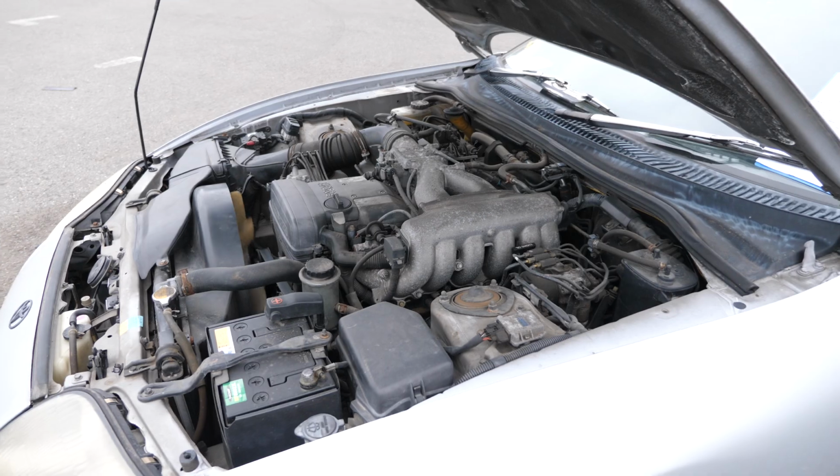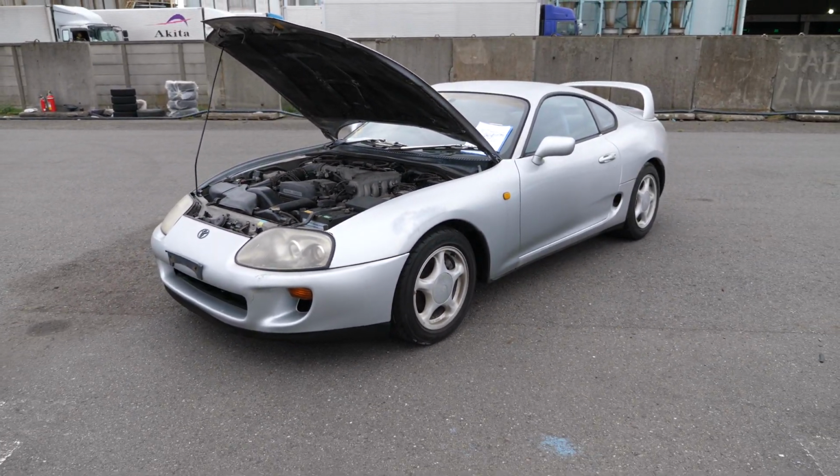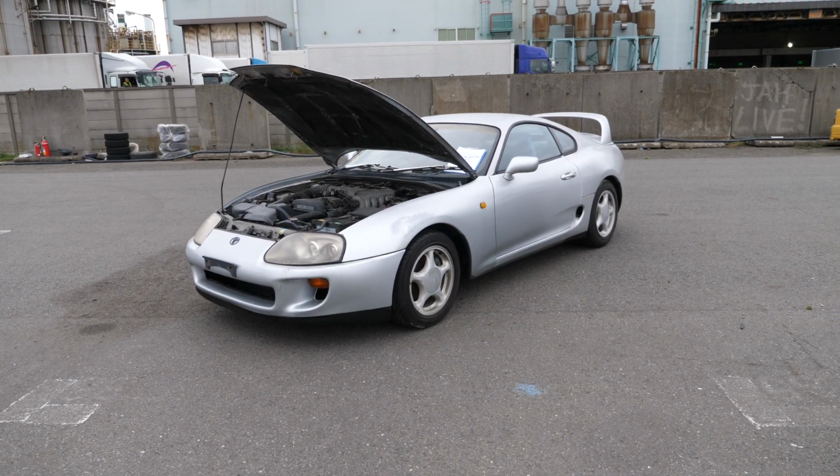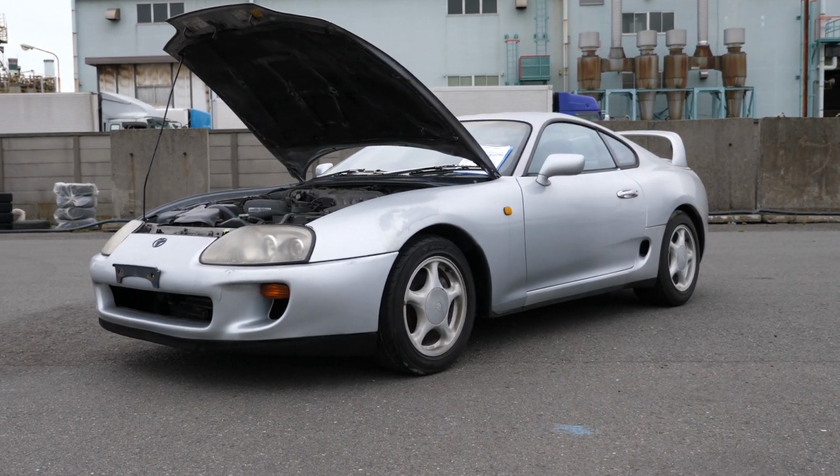Condition of it, well, the paint is pretty bad all around. The interior has a few things, but it is a Mark IV Supra, and so restore it and get the money. Everybody wants one of these.